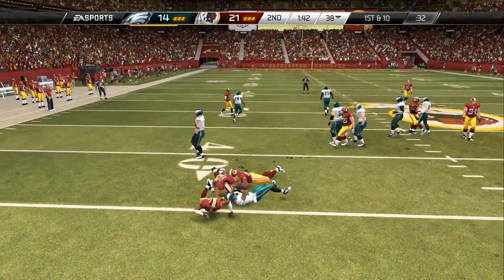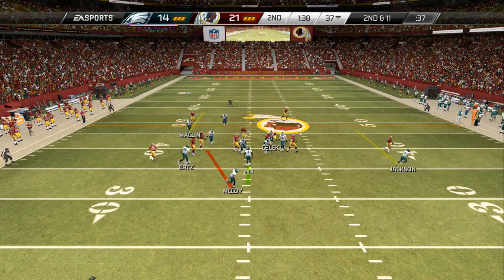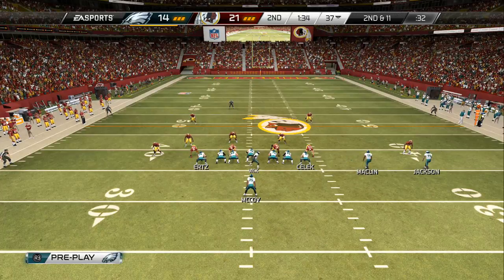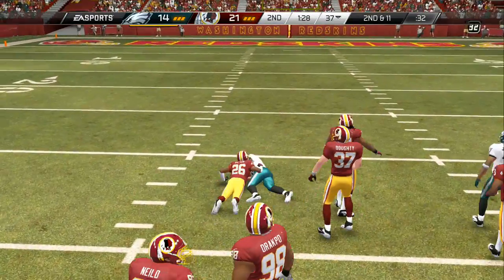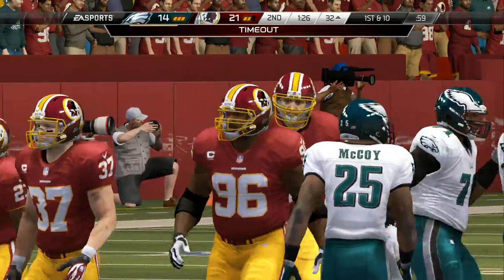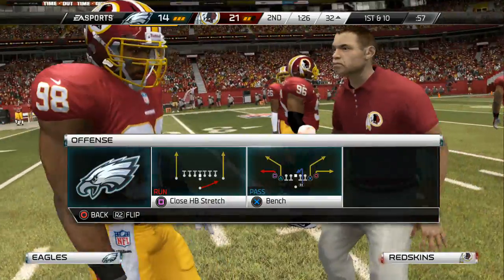McCoy is handed the football. They've got him behind the line of scrimmage. Well, the play is there to be made, but the offensive player doesn't get it done. Bad job on first down. Second and 11. McCoy is going to secure the handoff. LeSean McCoy with a nice piece of running on that play. The Redskins signal for the timeout, and that's the first one they've used.